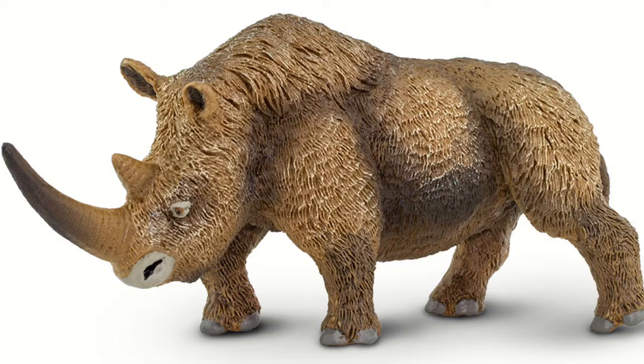Next up, we have the one that I really, really don't care about, which is either the woolly rhino or what's it called?